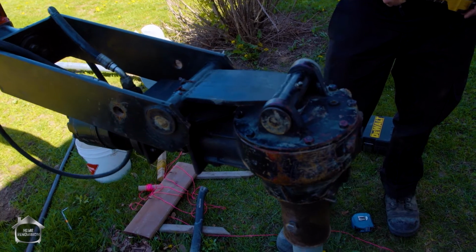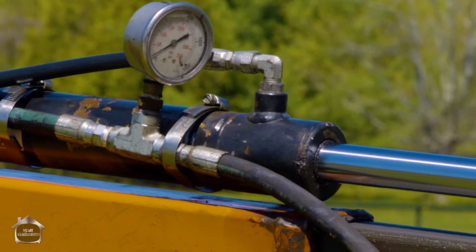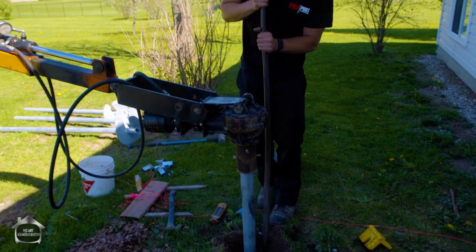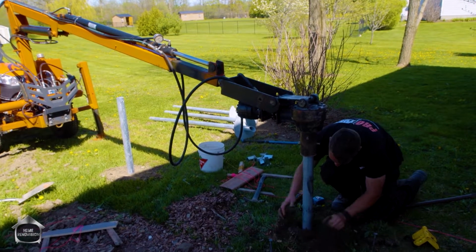So here I'm just making sure my post is level in 2 directions. I'm in the right spot. And you can see my torque gauge going up. Now I'm gonna pack all the soil around so that it's all very solid. I'm gonna pack it all in, and then I'm gonna fill the hole, and then that's it.